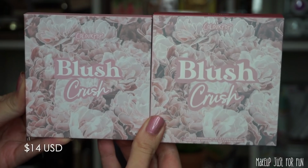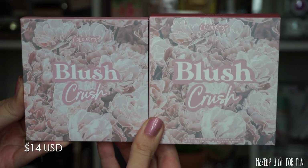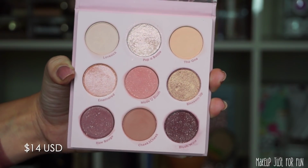I'm happy, I'm happy. Same style of packaging here for the Blush Crush palette. It's that heavy duty cardboard, no mirror, magnetic closure, you know the drill by now. Again, no glitters, no pigment warnings. All of these shades have been deemed completely eye safe by ColourPop. Yay for that. Again, round 2. In the Blush Crush palette, the Super Shock's in the same spot here. It's called Pop a Bottle. And in this one we have 3 true mattes, 3 mattes with glitter, and 2 shimmer shades. And this Blossom Up shade is a duochrome.